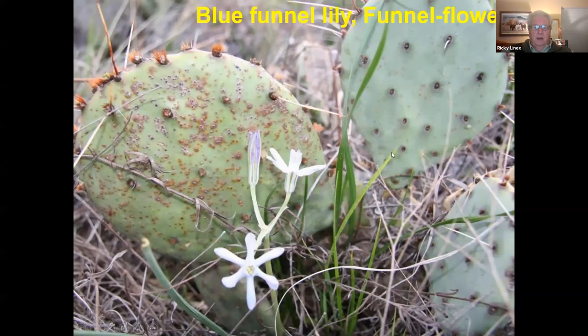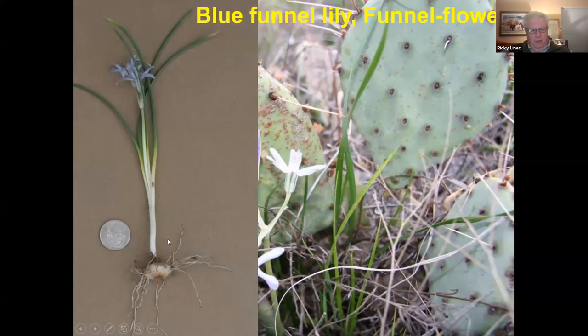Funnel lily or funnel flower. It's a nice looking plant. Here it is in scale with prickly pear. Here are the leaves right here. See, that leaf's already been bitten off by a deer. Here it is in total, maybe 12 inches tall with a quarter for scale. It has a corm underground. So this ground level is about right here. So you have to dig deep to find that corm, but you could transplant these, much like you can transplant the wild irises.